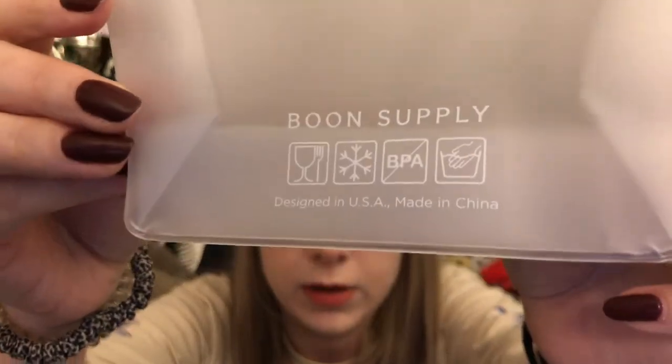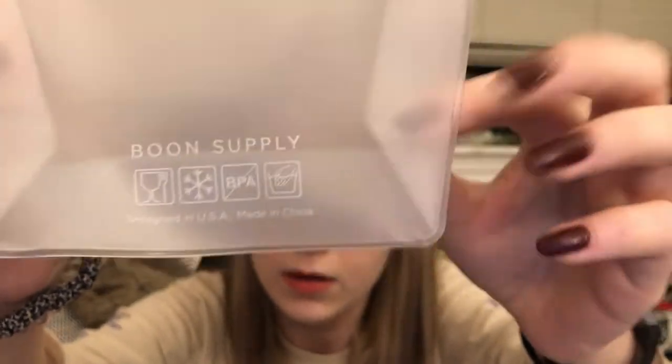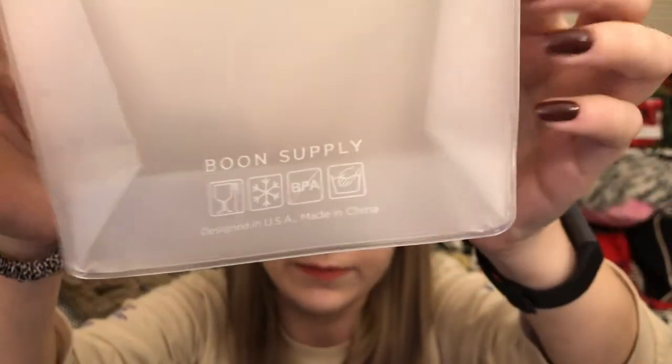They are, as I said, reusable. It looks like they are, let me show you little symbols on the back. Looks like they're freezer safe. Looks like they're BPA free. It looks like they might be hand wash only, which is okay. I'm fine with that. I think these might be weird in the dishwasher anyway. Like, how would you make sure the inside's clean? There's a good range of sizes. I like this little small one.